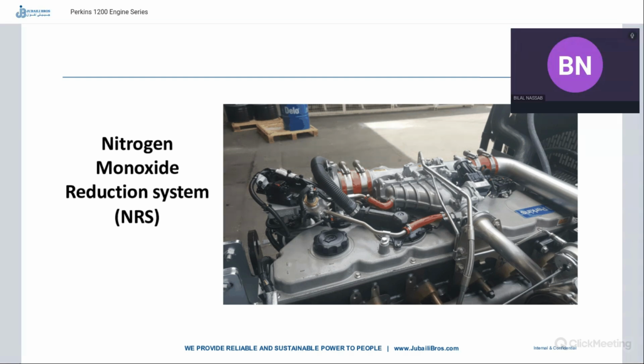What makes this engine a little bit different compared to any other electronic engine? At the top of this engine, we see this mixer. We call it NRS, which stands for nitrogen monoxide reduction system. The purpose of mounting this thing, which we'll be calling by the abbreviation NRS, is to cut down on the nitrogen monoxide gases that will be going out from the exhaust manifold. Because nitrogen monoxide is one of the main pollutants worldwide, either from gasoline engines, car engines, or diesel engines as well. So this is the purpose of this NRS mixer.